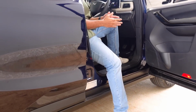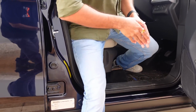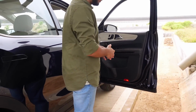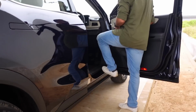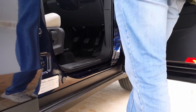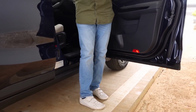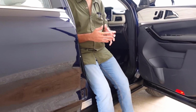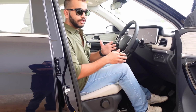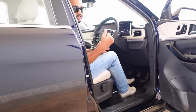I can very easily get inside this car, and at times when I have to step out, it is not difficult as well. Check it out again. If you have to look at my feet positioning, I don't really have to struggle or hold somewhere else to get inside the cabin. So it is very easy. And what you can also do is just come up close to the car, sit on the seat, and then you can get inside. So if you think that it is still on the higher side, you can prefer this kind of an ingress option for yourself.